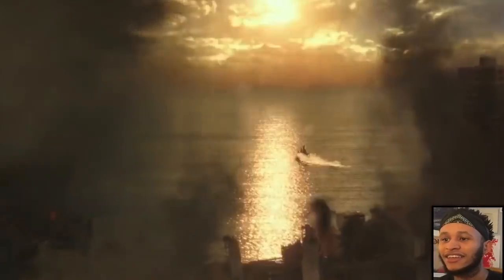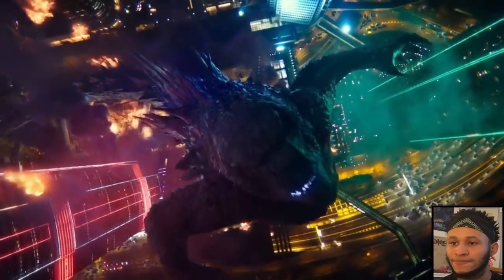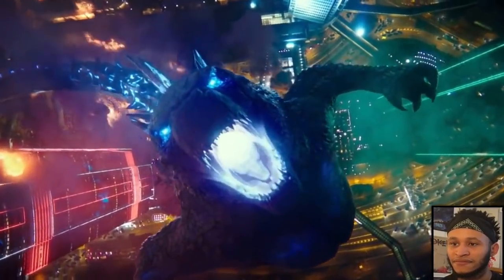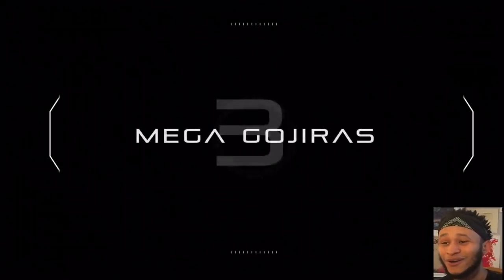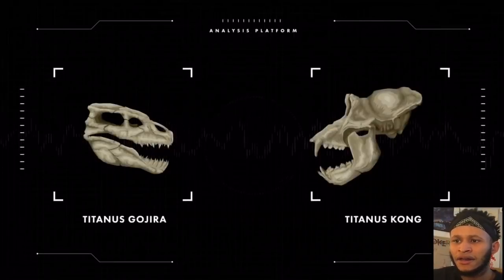We know for sure that he will continue growing. But how big? Let's now talk about the next and possibly largest Gojira specimen. Mega Gojiras. One that resembles the G-Man and one that resembles Kong's.